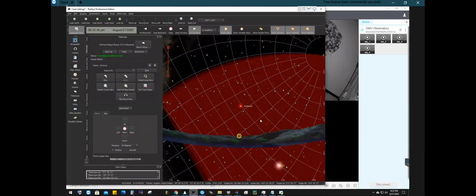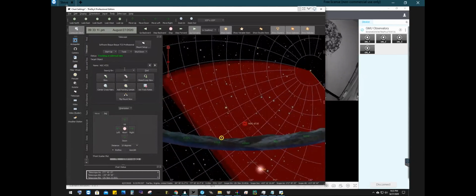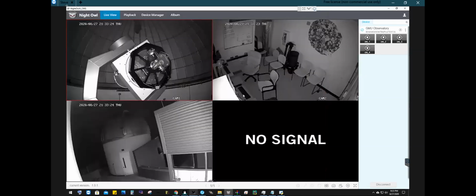So it's very convenient, and if we don't know the location of something on the sky, we can just type the name of it into this box, and hopefully it's in the box. If not, we can just type in its coordinates. So this is definitely a very convenient system for us. It definitely beats moving the telescope by hand or some remote paddle.